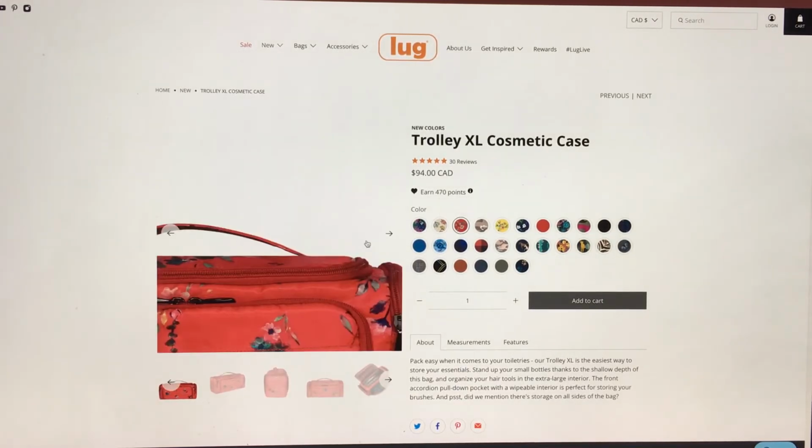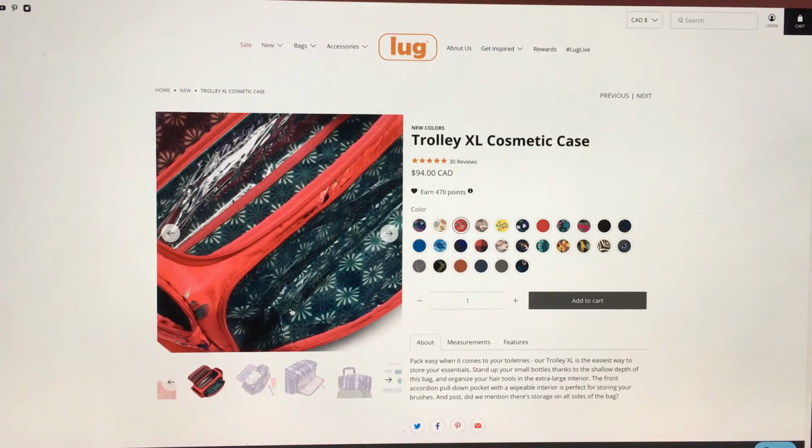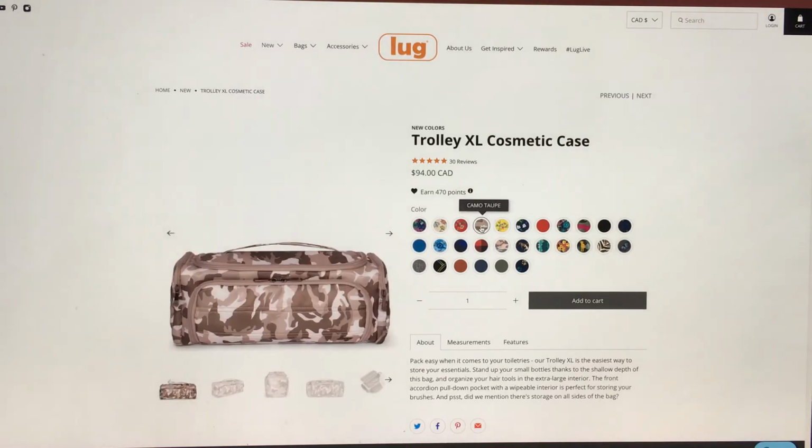Bouquet Red, I believe, is new because it's got that, I'm not sure what that is, starburst interior, that teal starburst. So that's brand new for sure. Not sure if I love that one. I think it's a bit too dark. That interior is a bit dark.